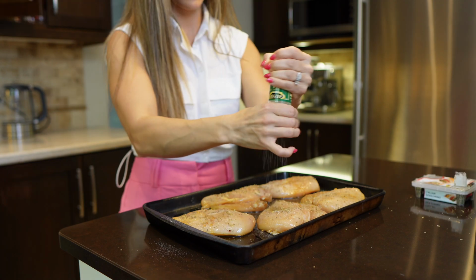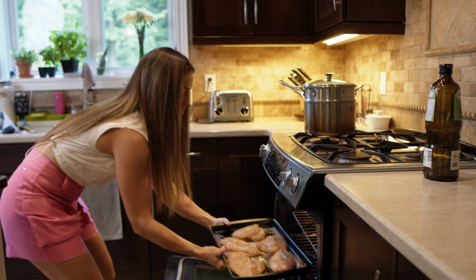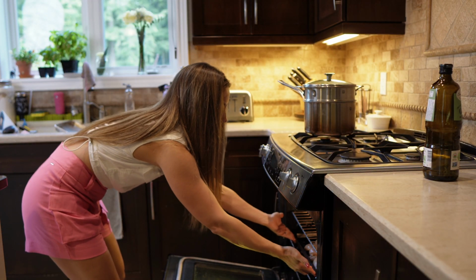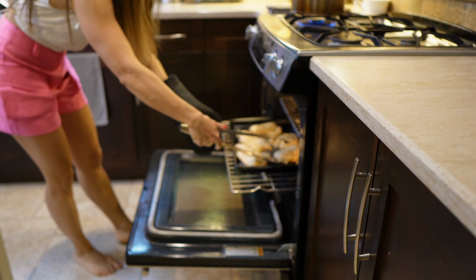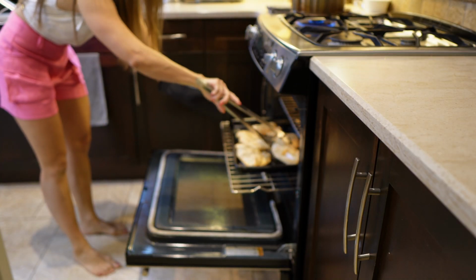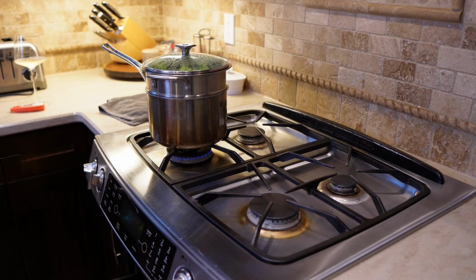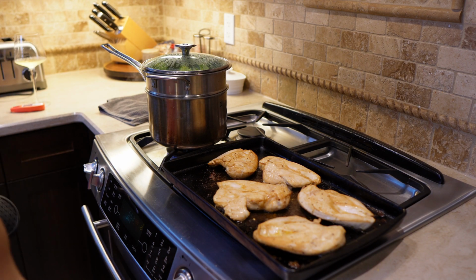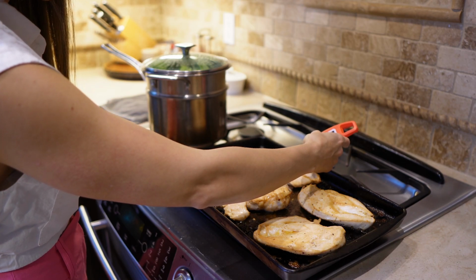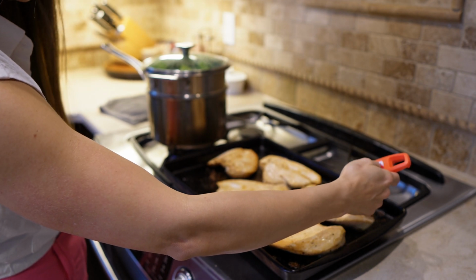And once I have all of the seasoning on my chicken, I'll just stick it in the oven with the sweet potatoes, which are still cooking, and let it bake for about 20 minutes. Give them a flip, and then let them continue cooking until they reach 150 degrees. And then at that point, I like to just put some foil over my chicken and let it continue cooking on the counter. This is how my chicken turns out, super moist every single time.